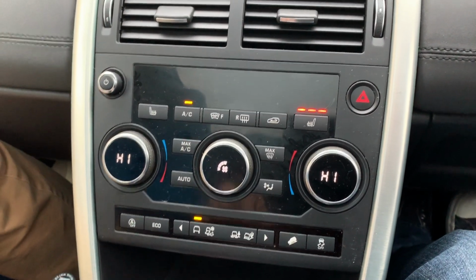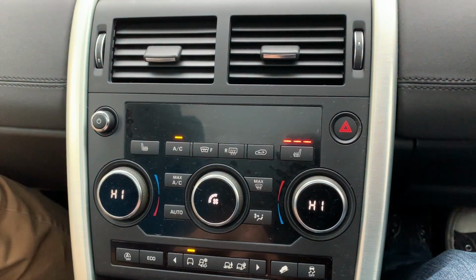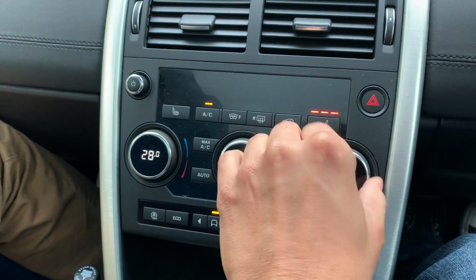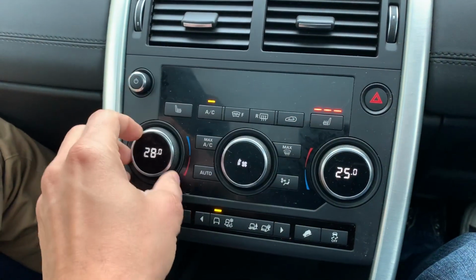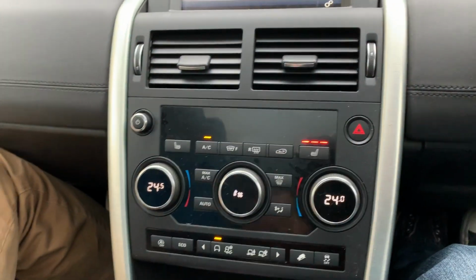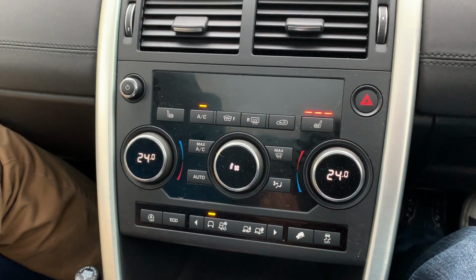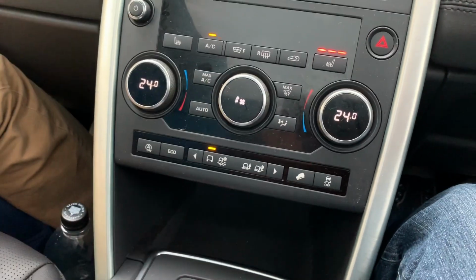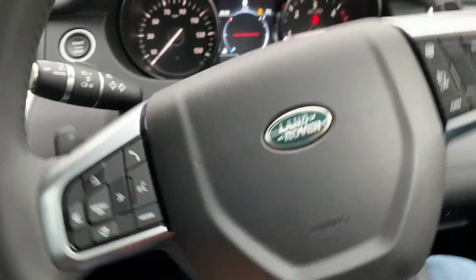The temperature setup, climate control thing is actually pretty basic. We're gonna turn it down just because if I don't, it's gonna be super hot in this car. But it's in Celsius, but you can switch it to Fahrenheit, because for folks who don't know, it's not 24 degrees Fahrenheit outside. But pretty basic setup.